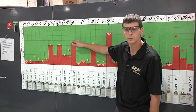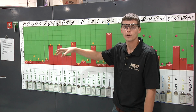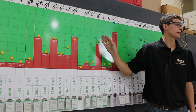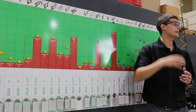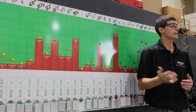If he falls below the line, he'll pull the tag, hang it on the hook, and our purchasing department will come around and grab those and replenish that steel the next day. This has really helped us make sure we've got the material on hand that we need at any given time. Used to be a really big issue. We'd send a job to the shop. We didn't have the material. You lose a good week of time in order to get that material ordered and here to make the job.